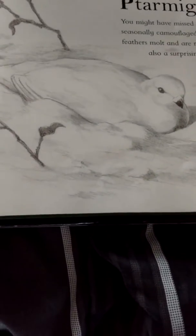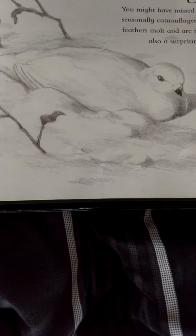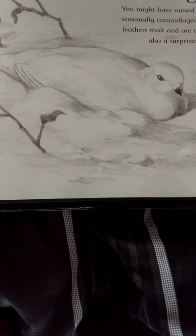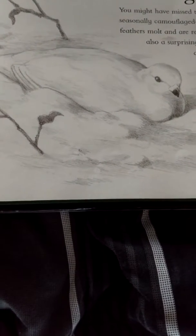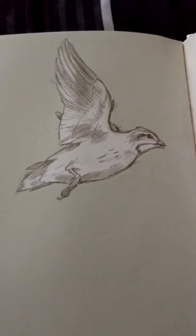P is for ptarmigan. You may have missed this unusual bird because the ptarmigan is seasonally camouflaged. In the snowy winter months, its brown feathers molt and are replaced with white ones. The ptarmigan is also a surprisingly friendly bird because it lives in the Arctic and so is not used to being hunted.